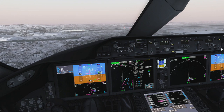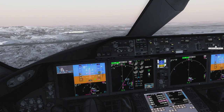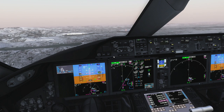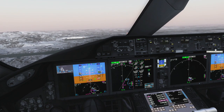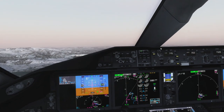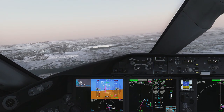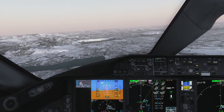Watch that speed. The localizer, we're coming up on the glide slope now. Man, come on, plane. Autopilot coming off. This is not what I wanted at all. Okay, so 2 left.